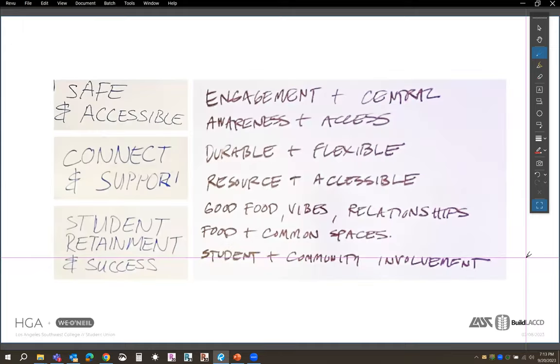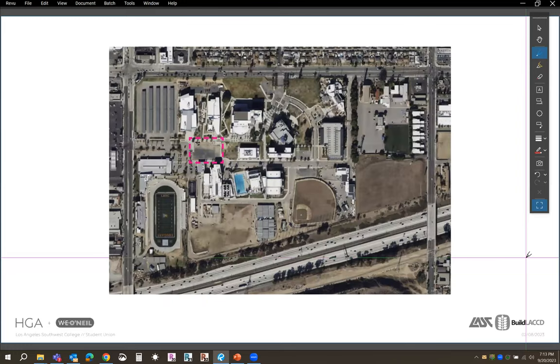And I'm gonna skip over a few slides because we're getting a little bit short on time, but I wanted to give a little bit of context here. So this is the campus of LA Southwest College. And when we worked with the college to figure out the site of where this project should go, we wanted the student union to really be in the heart of the campus. And so there was this existing parking lot that was underutilized and wasn't really a thriving environment, but it was an opportunity for us to create a new heart of the campus that students would want to come to.